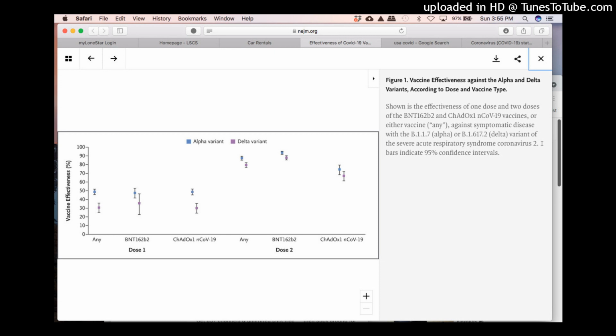It's very telling. In the any vaccine analysis, in which data from the persons who received either vaccine were pooled, effectiveness was notably lower after the first vaccine dose among persons with the Delta variant, 30.7%, than among those with the Alpha variant, 48.7%. Results for the first dose were similar for both vaccines, with an absolute difference in vaccine effectiveness against the Delta variant as compared with the Alpha variant of 11.9 percentage points with the B.1.617.2 vaccine and 18.7 percentage points with the ChAdOx1 nCoV-19 vaccine.